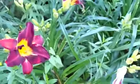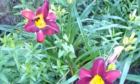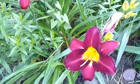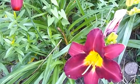I'm very glad that I have such beautiful flowers in my garden. I'm very proud of them.